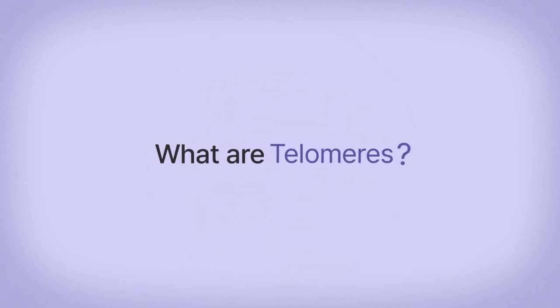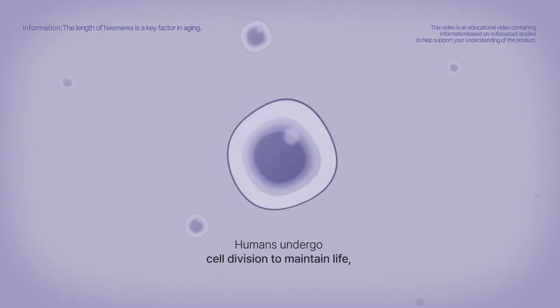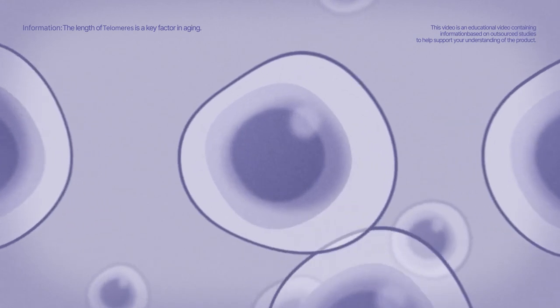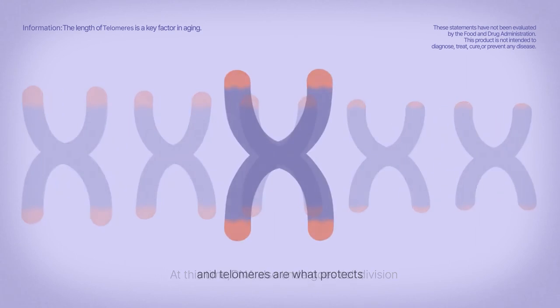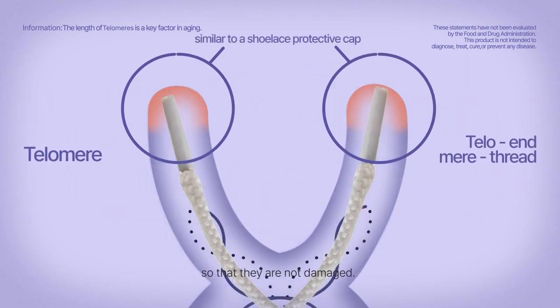What are telomeres? Humans undergo cell division to maintain life, in other words, youth. At this time, DNA also undergoes cell division. And telomeres are what protects the ends of DNA strands so that they are not damaged.